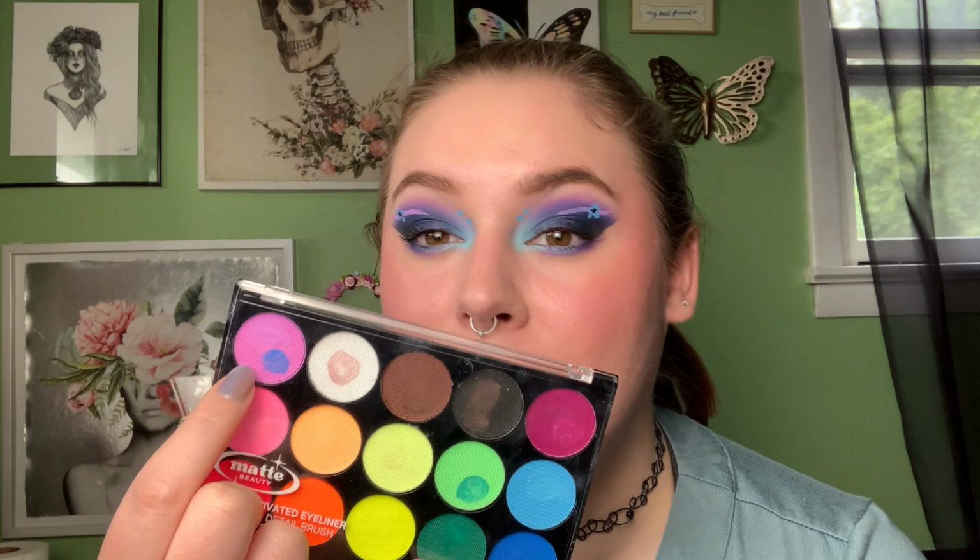So I used 2 colors in this palette. I used this purple shade to actually do the line, and then I did this blue in the little dots, which I feel like you can't even see from far away. But then I did the blue heart, and then I just used my pen liquid liner to do a star inside, so it actually looks like it's supposed to be a star. At the very beginning, I was second guessing if I was actually gonna like this look, and at the end of this video, I'm like, this is really cool. I am very impressed with myself because I don't usually do this fun of a makeup look ever.